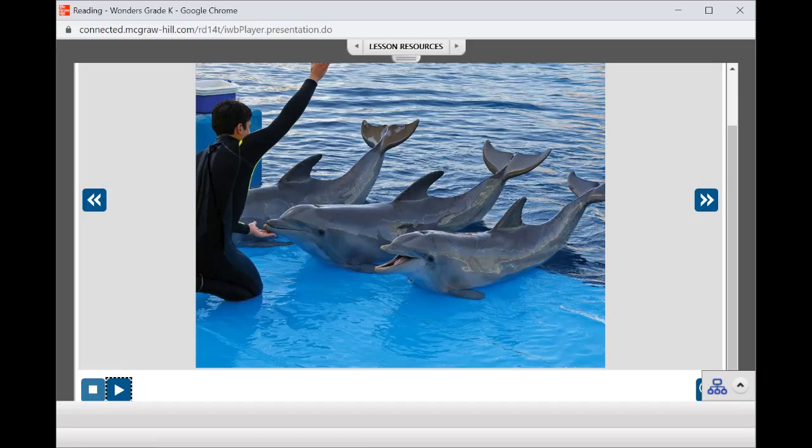When I heard that aquarium workers sometimes show how the animals are fed, I pictured in my mind a big dolphin jumping out of the water to grab a fish. I pictured the water splashing, and I could hear the dolphins making loud, high sounds. This helps me understand what's happening as I'm listening.